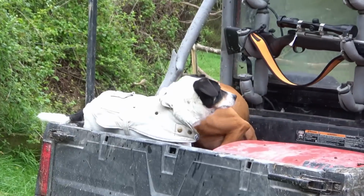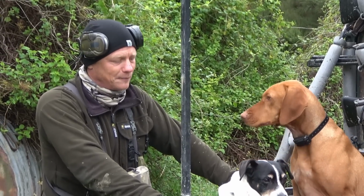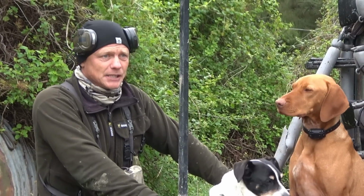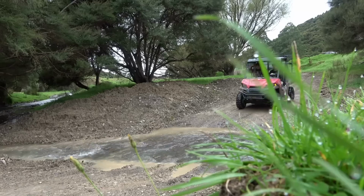We're going out to cull some goats. This property's got quite a bit of a problem with goats, so that's the objective for today, to hopefully get quite a good number of goats. So let's go, Tomcat.